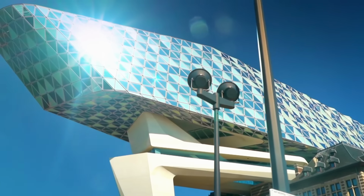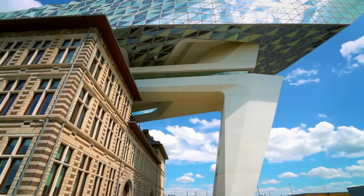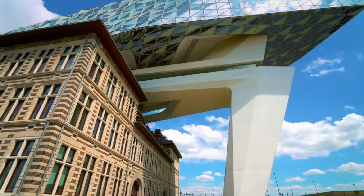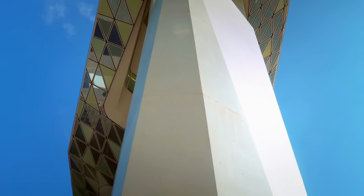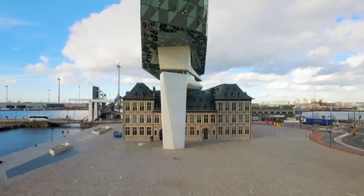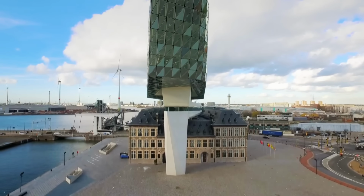It leans forwards, it's backwards, it's completely off-center on the legs. Manufacturing the entire structure off-site and then shipping it in massive 400-ton pieces. We're dealing with making sure we protect this precious building that lies underneath. Breathing new life into every inch of its new home. This is the Antwerp Port House. So, how did they build it?